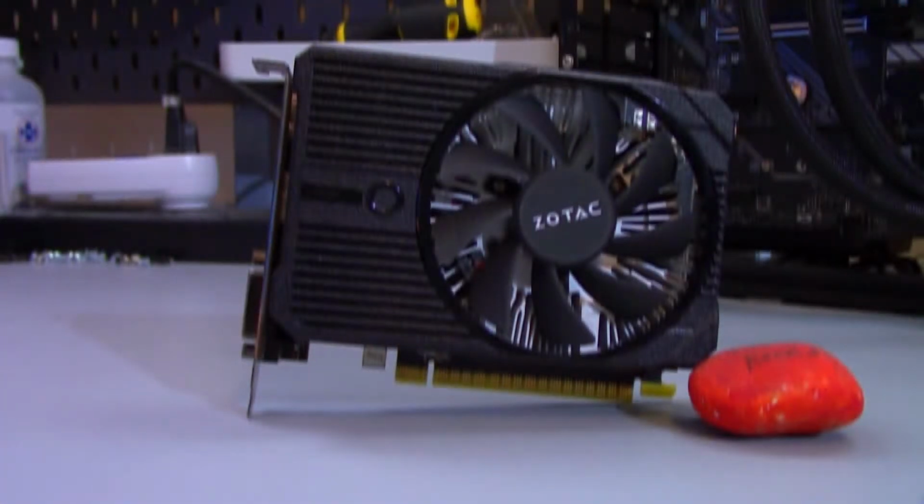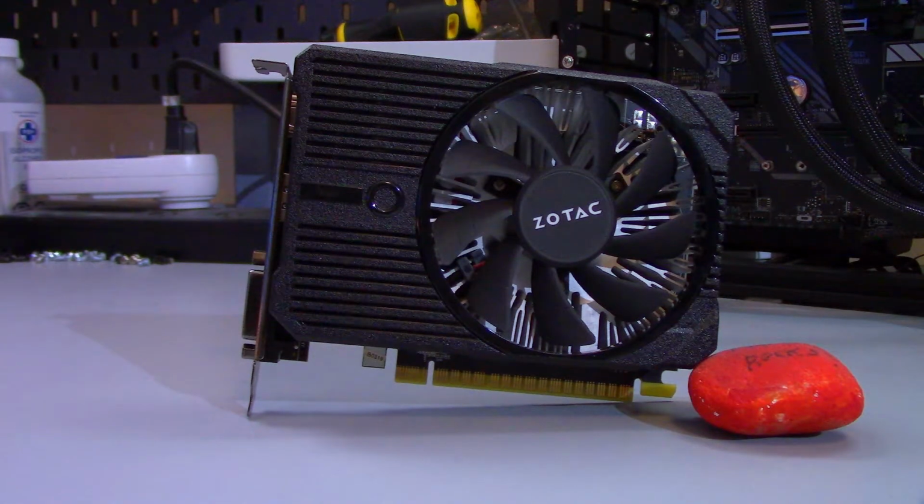Now what I've got here is the Zotac GTX 1050 Ti Mini. I bought this about a year after the card came out for the amazing price of 170 Canadian dollars or about 140 USD, and that was brand new. I'm going to start off with a very quick overview of this card.